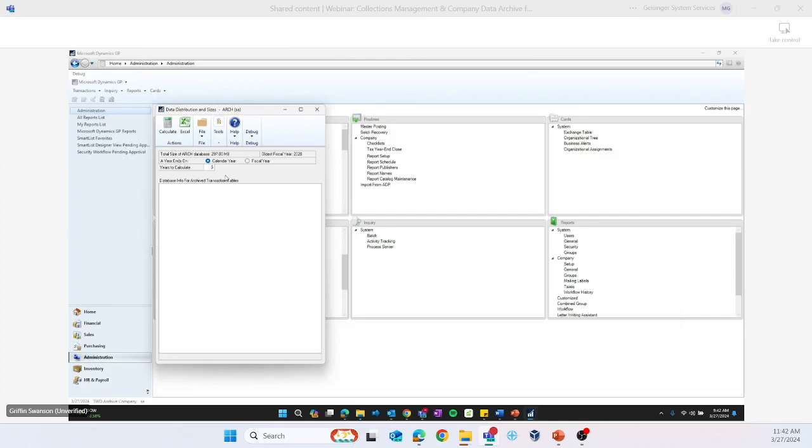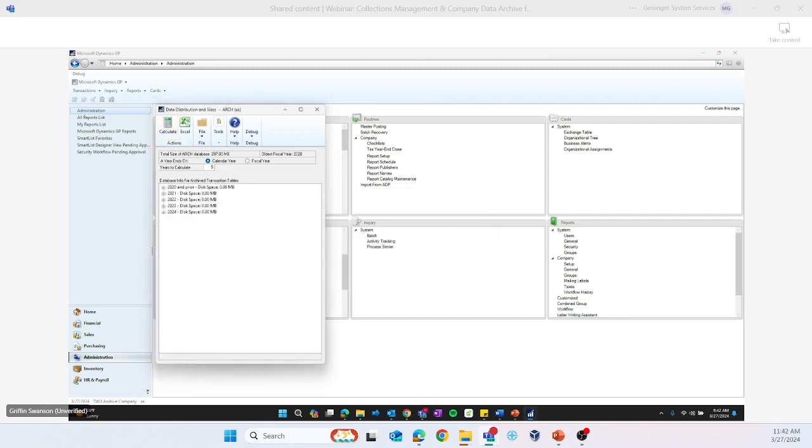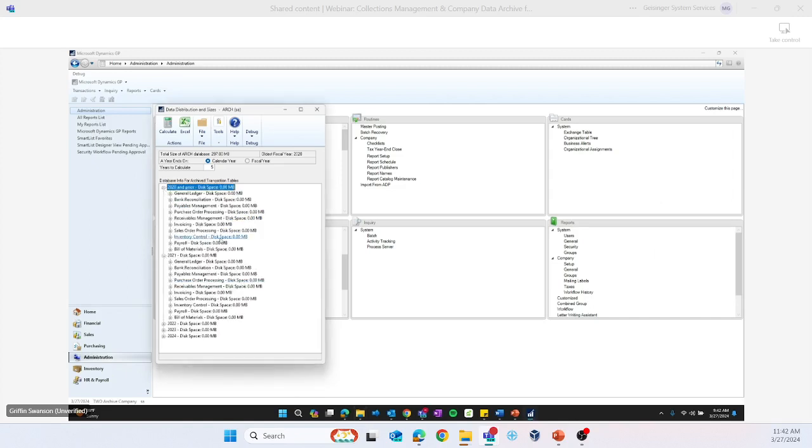Now, I'm just going to calculate the last 5 years here, everyone, for my environment. And do bear with me, this is my demo environment, so I don't have a lot of data in here actually, but ultimately you can see it breaks down each one of those years that we've just calculated for, showing us the disk space for each year. Now, the cool thing about this is I can actually break down each one of these years, showing the actual modules and the disk space within those modules.